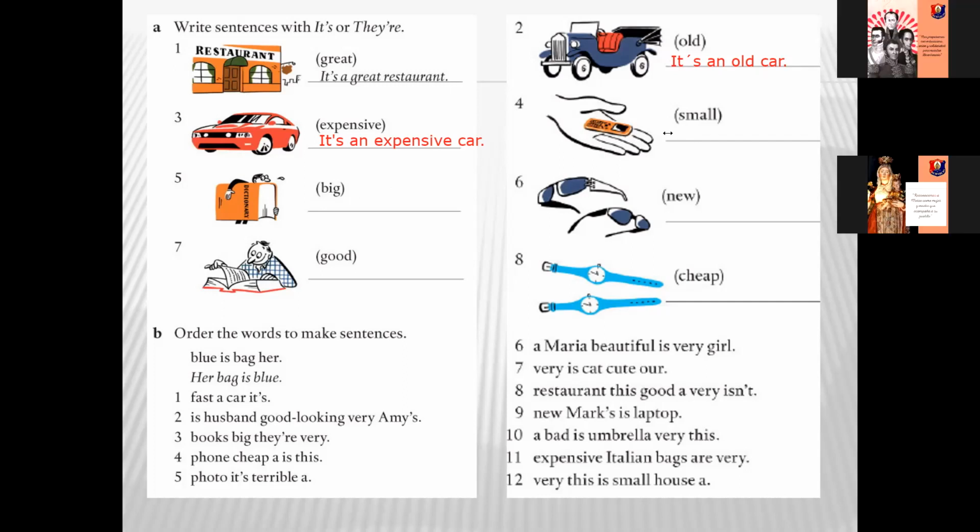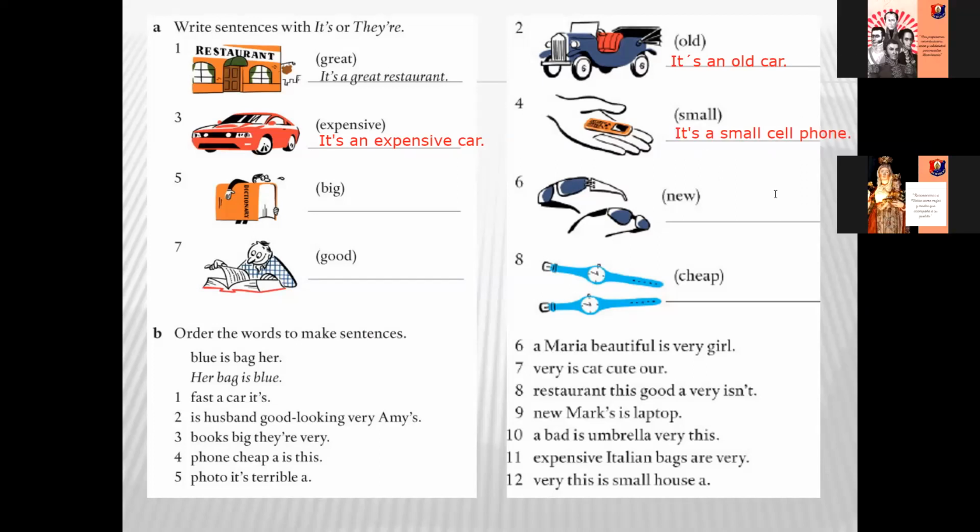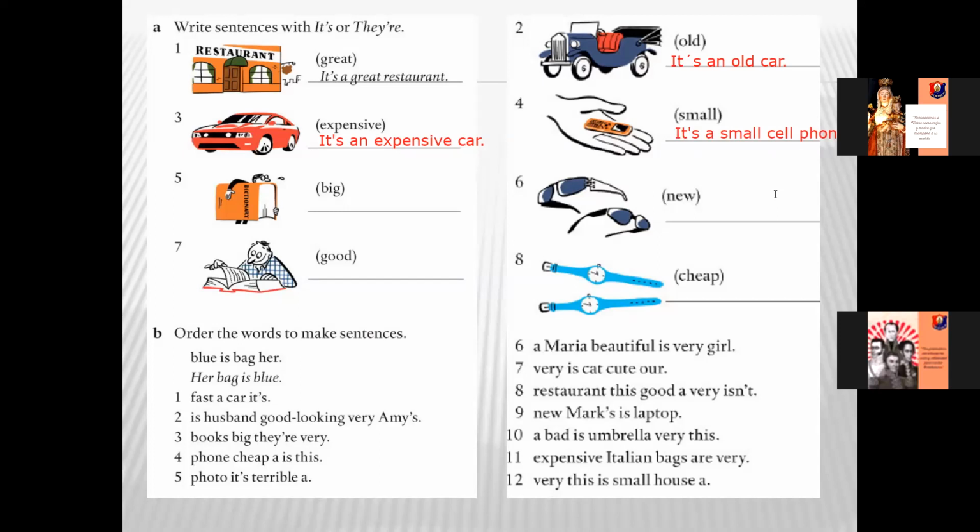Number 4. It's a small telephone. It's a small cell phone. Very good. Perfect. Very good. Ashley, ¿cuál es tu apellido, hija? Córdoba. Córdoba, right? Okay, good, Ashley. Come on, number 5. Let me see. Number 5.